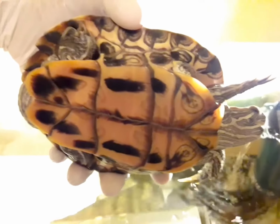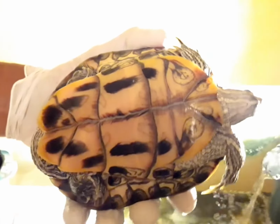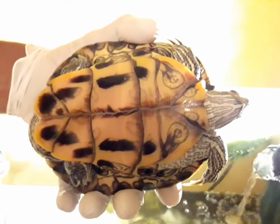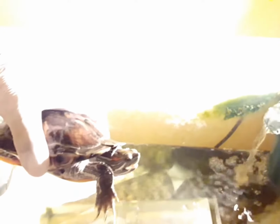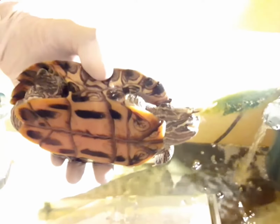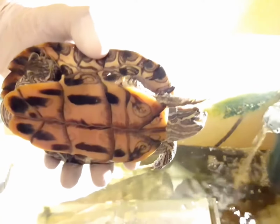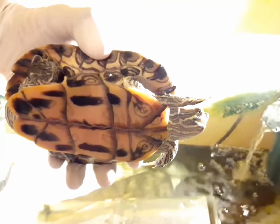As mentioned, they can get quite big. Leo can actually grow to probably be twice the size of my hand. When that happens, I may need to move him into a different tank, probably a bigger habitat. Now, females usually grow larger than the males in this species of turtle, and you may find that in a lot of different animal species.